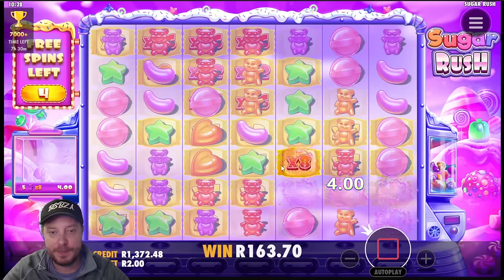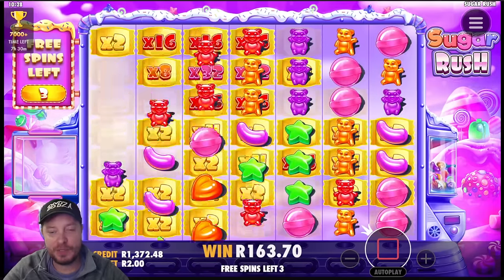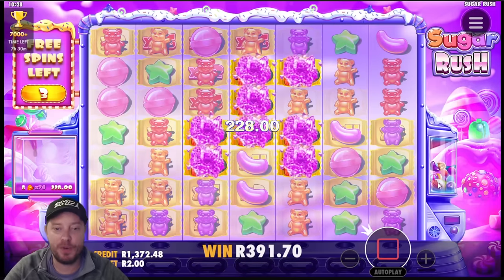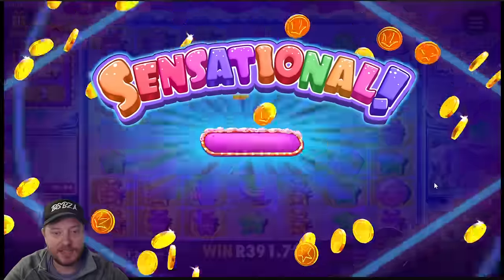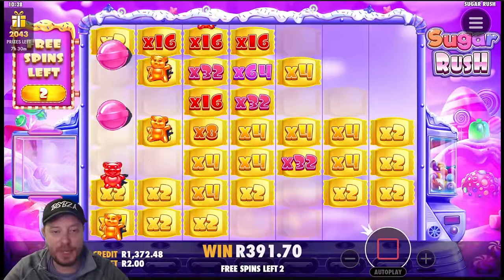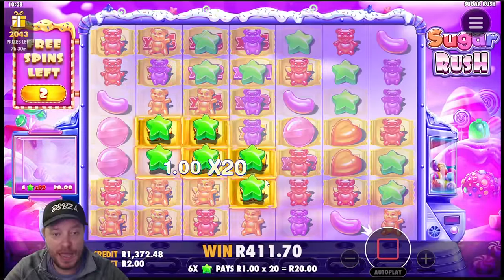Come on. Red one at the top. Oh, no. I think it's going to do us dirty. All of that, and it's good. Oh, wait. No, there we go. That's going to be the profit on the buy. That's a nice little pickup there. 228 Rand on that one. Doubled up on this one so far.